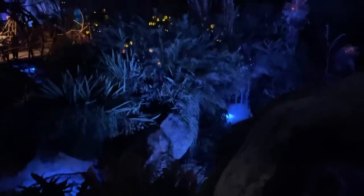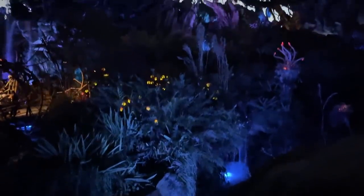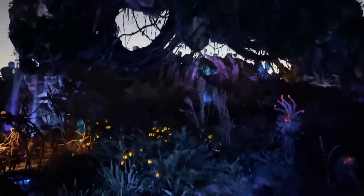That's so good. Tastes like a fast food cheeseburger, but way more fun. Pandora at night is starting to come alive. It's beautiful.